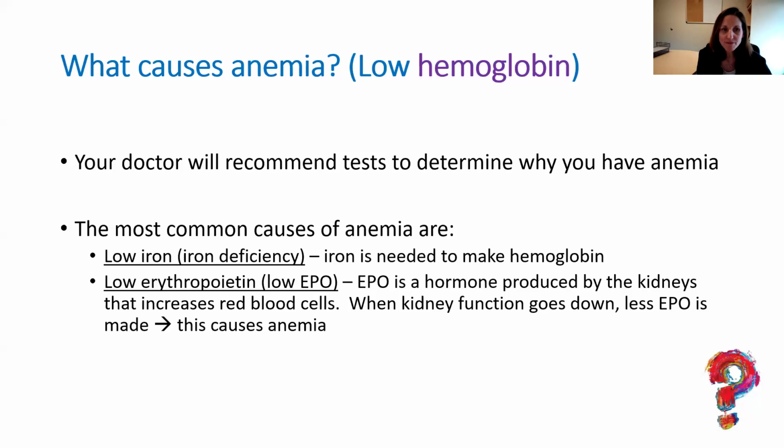The other thing that we can see in people with kidney disease is that their kidneys don't produce enough of the hormone called erythropoietin, or EPO. And when they don't produce enough of that hormone, then the bone marrow is not stimulated to make red blood cells. So when kidney function goes down, less EPO will be produced, less erythropoietin will be made, and that can lead to anemia.